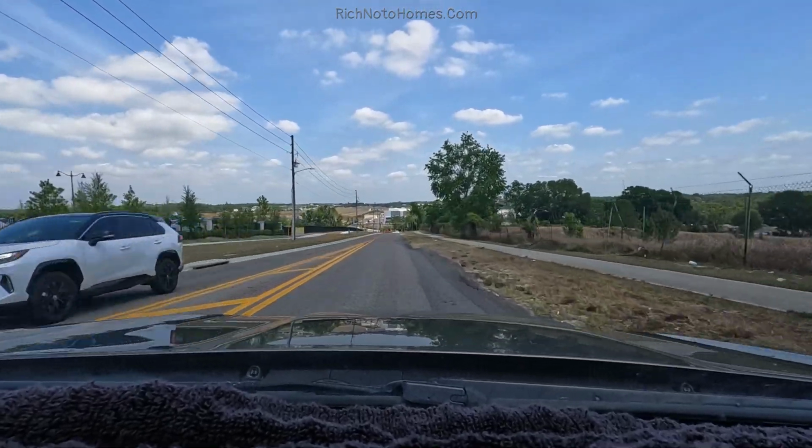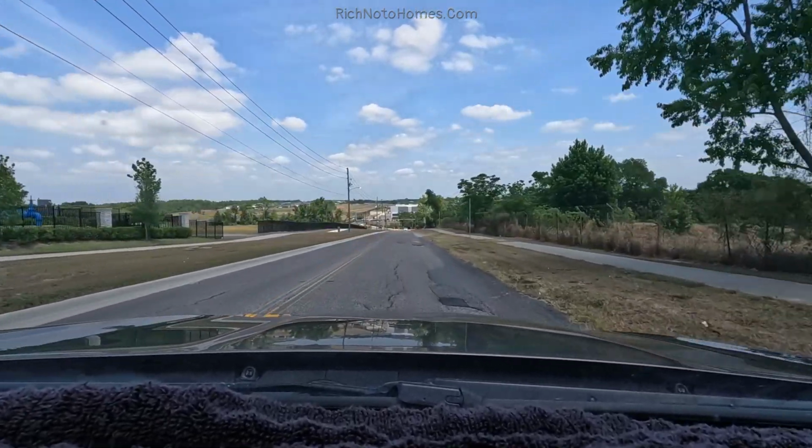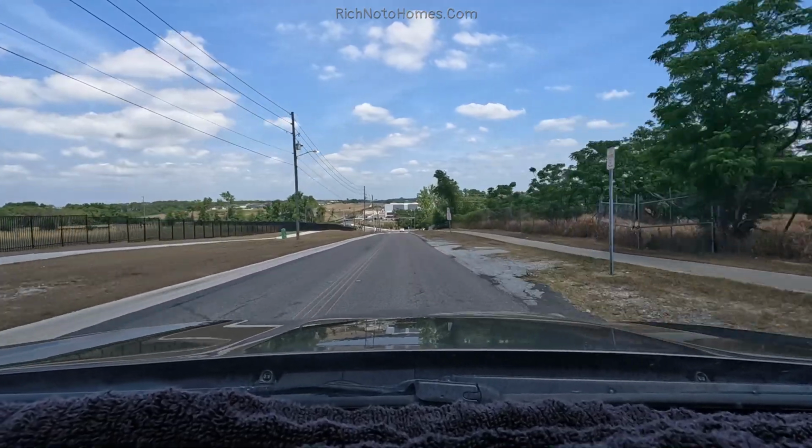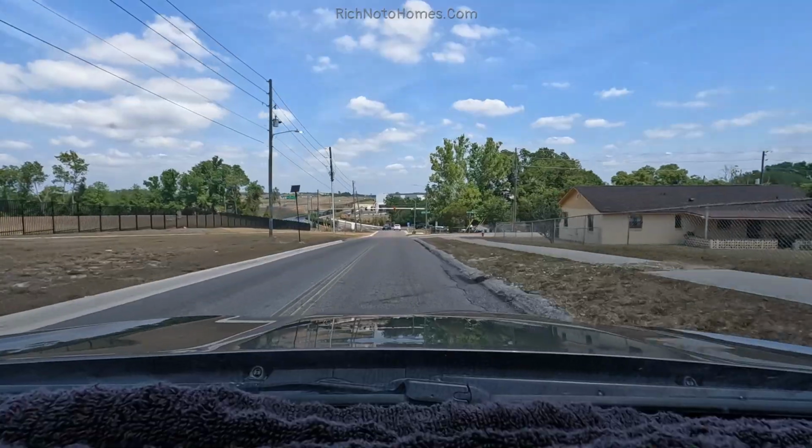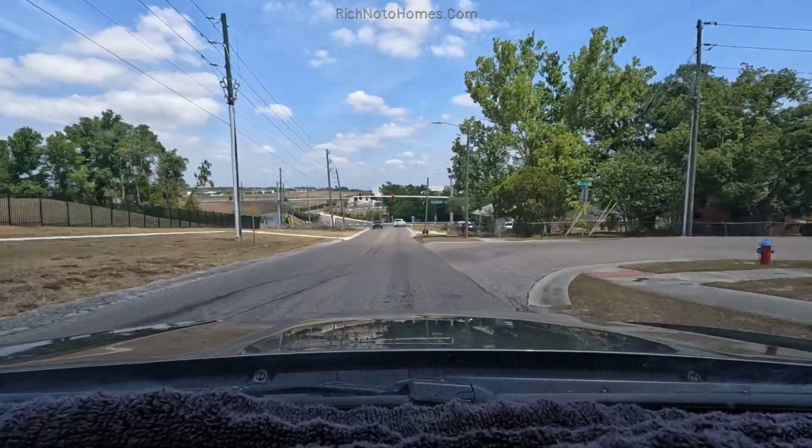This is nice looking over here. Nice hills. Nice hills. It's very different looking. I don't quite feel like I'm in Florida right now. Take the next left onto Apopka Road.